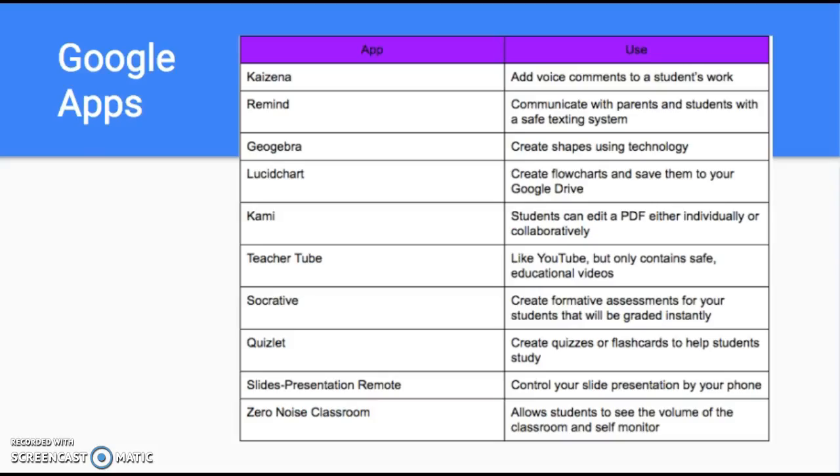There are so many Google apps available. Here are a couple of my favorites listed in this chart. One that I really like using is Remind. It is a safe way to communicate with parents and students. It allows you to text the parents and students, and they do not know your phone number and you don't know their phone number. Another app that I have been using lately is Quizlet. This allows you to create quizzes, and students can also create their own flashcards to help them study.